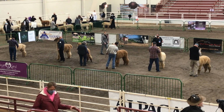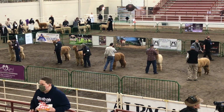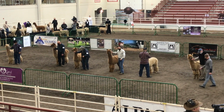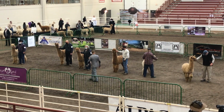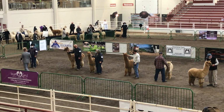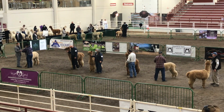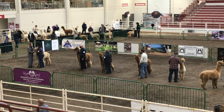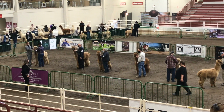These are Wakayas. Not sure if they're male or female, but fawn. The judge is making his determination. Double checking anything he has a question about or wants to get a closer look at.